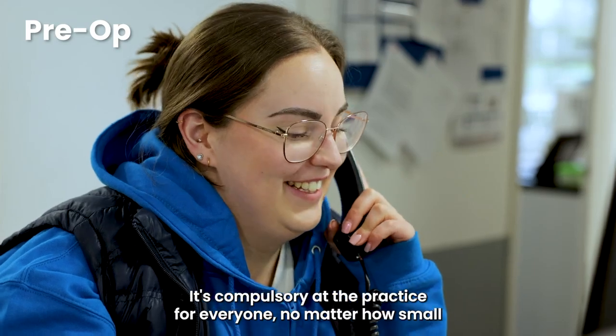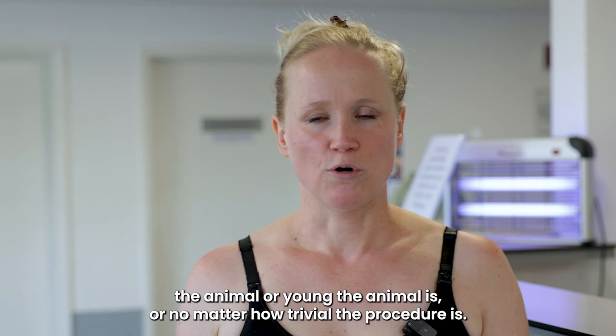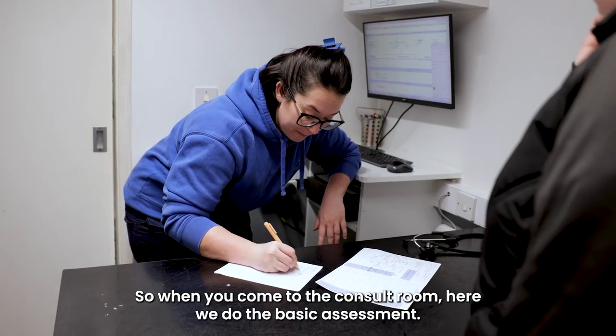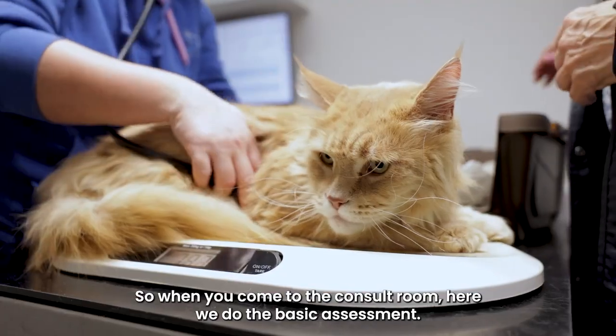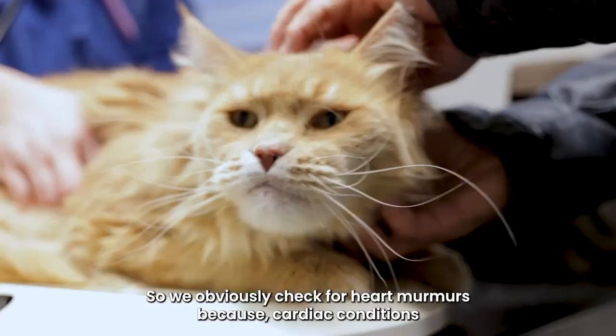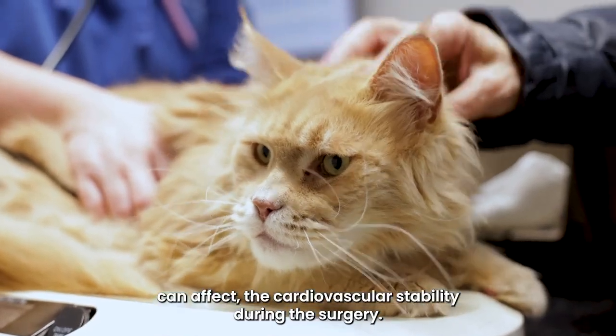So first, when you call, we schedule a pre-operative assessment. It's compulsory at the practice for everyone, no matter how small the animal or young the animal is, or no matter how trivial the procedure is. So when you come to the consult room, here we do the basic assessment. So we obviously check for heart murmurs because cardiac conditions can affect the cardiovascular stability during the surgery.